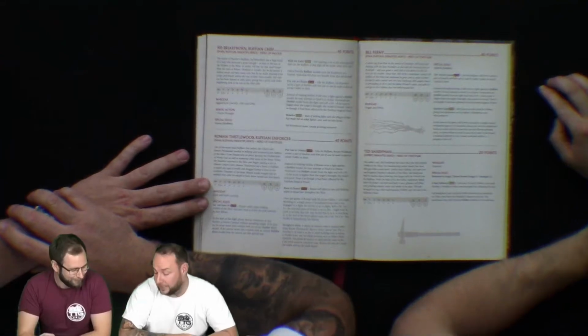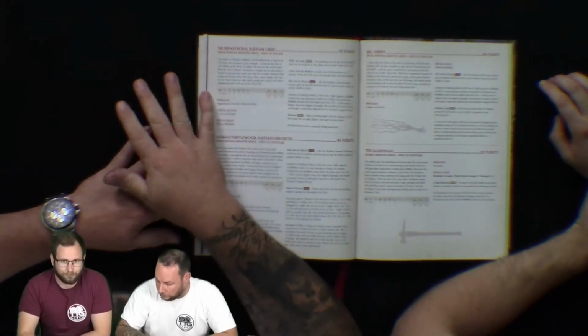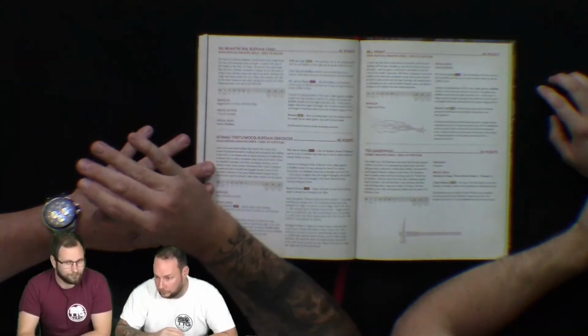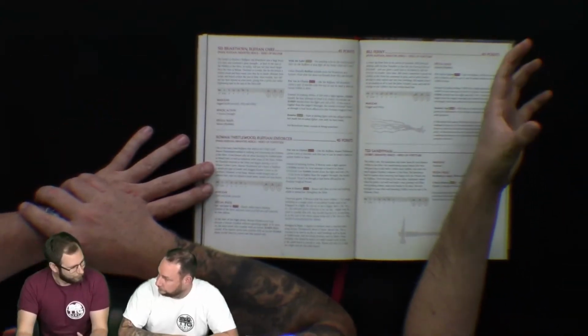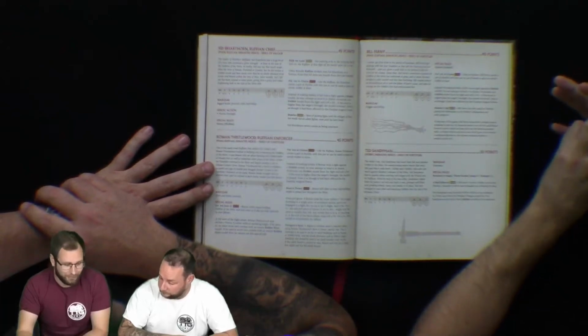I love the old Ruffian models. Love them. I think they're great. I think they're so characterful. These additions have just made me fall in love with them even more, and I cannot wait to get my hands on them. It kind of fills out that ruffian force, because it makes them an army. It does. That's exactly it.